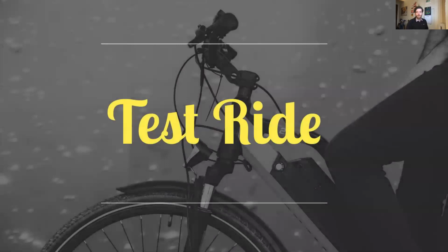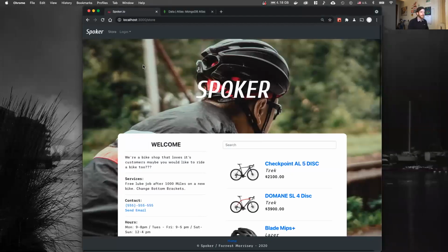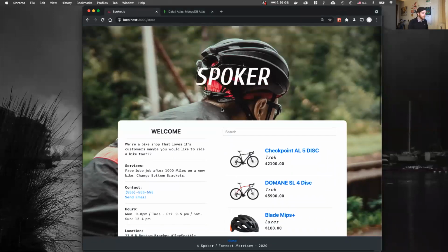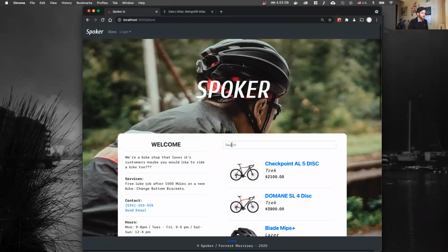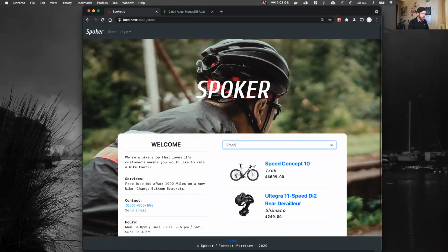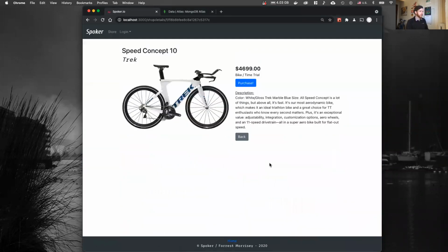Let's go ahead and take our site for a test ride. Here it is. It's Project Spoker. Spoker is our e-commerce application. Let's go ahead and take a look, and we can browse for our products. I'm looking for a bike. It's called the Speed. There it is. Speed Concept 10. Ooh. I'm going to go ahead and buy this. Maybe this summer, if we're able to, I'm going to go get a time trial and maybe add another race number to my wall. And who knows, maybe a trophy.